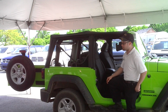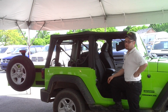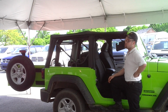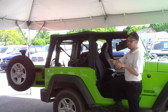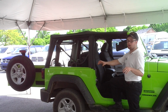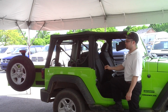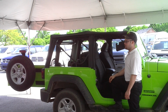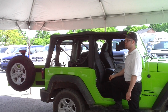If you're purchasing a Wrangler now, the best thing to do, with it sitting on the lot, if the soft top's already on it, you're pretty much good to go. But a lot of them, we order dual tops, which means the hard top will be on the vehicle, and the soft top is in a shipping boot inside the vehicle. If you ever have to transport it with the soft and hard top without that shipping boot, try not to do it for long periods of time.